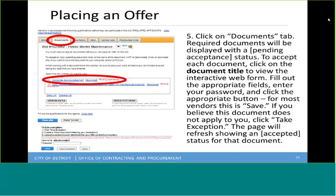Right where it says take exception, that's where you're actually going to accept the document. In order to accept the document, you just type in your password and click save, of course after you've filled out any required information on that document, and that will sign the document electronically. So your password right here and clicking save acts as your electronic signature on that document. Once you've electronically signed that document, the document will close, and where you see it says pending acceptance in red next to the document name, that will change to accepted.